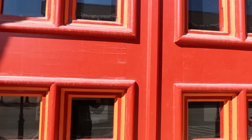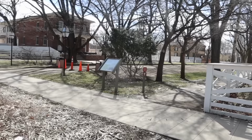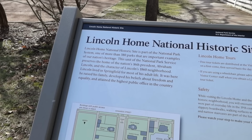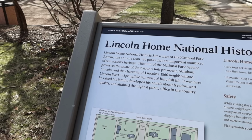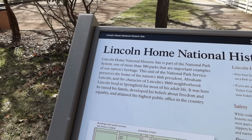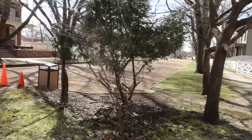Oh well. Down the street from the Capitol building is this national park. I'm going to show it to you. Let me tell you about it first, or let's read the placard. Lincoln Home National Historic Site, part of the National Park System. This unit of the National Park Service preserves the home of the nation's 16th president, Abraham Lincoln, and the character of Lincoln's 1860 neighborhood. Lincoln lived in Springfield most of his adult life. Here he raised his family, developed his beliefs about freedom and equality, and attained the highest public office in the country.